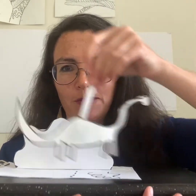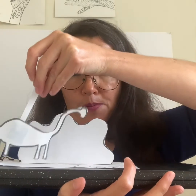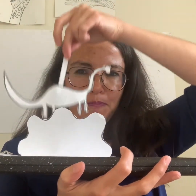But now, are you ready to take your dinosaur for a little walk around its landscape? Here's my Diplodocus. It's going back and forth. I really like this bush. Yum, yum, yum. Delicious. And then it's going to hide behind the bush. And then it's going to jump.